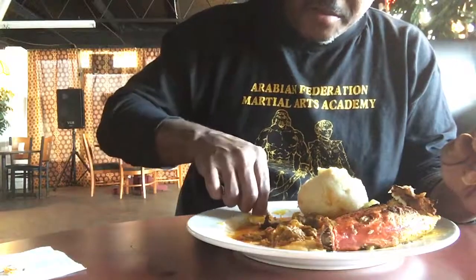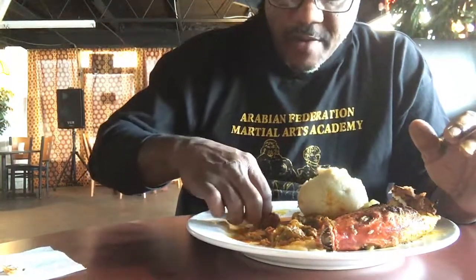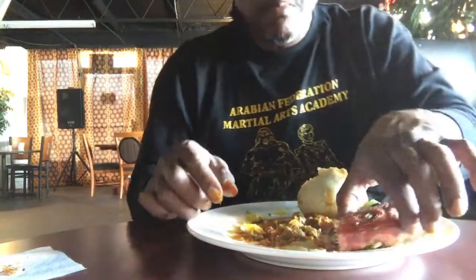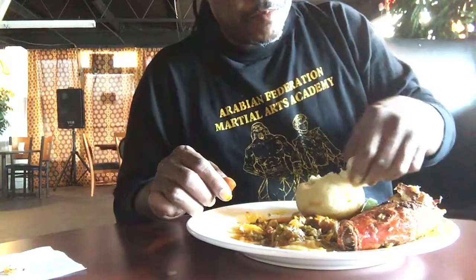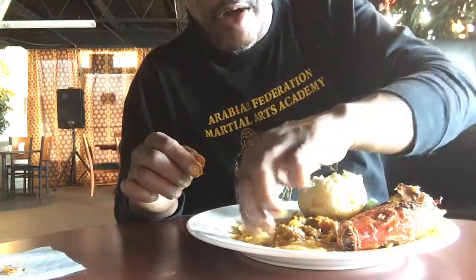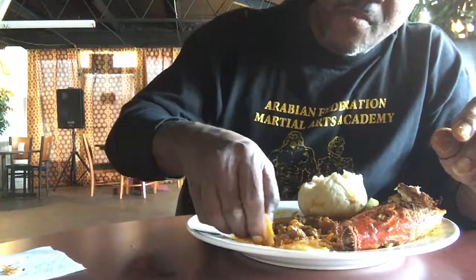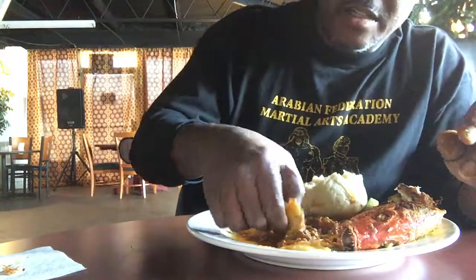It's air fried. I've never had air fried, believe it or not. I know a lot of people talk about it, but I've never done it yet. But it's good. Really good. It's like fried fish, lightly crusted, not heavily, lightly fried with no grease taste. You know what I'm saying?